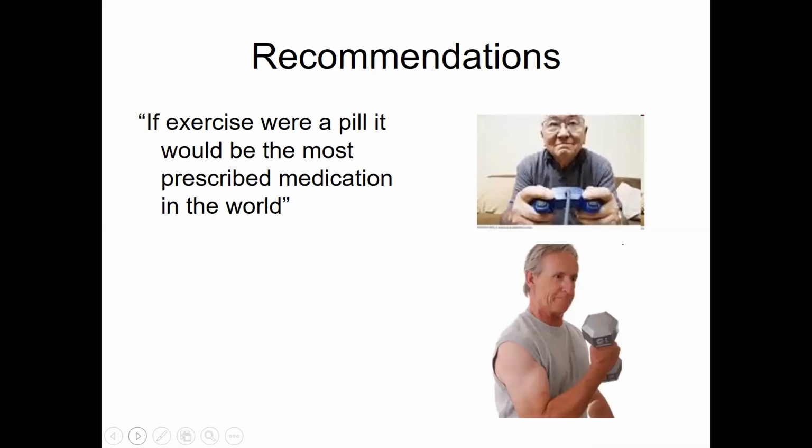So we'll talk a little bit now about exercise. We talk a lot about nutrition recommendations. Obviously there's a difference between a couch potato and someone who's out and keeping their strength up and doing their exercise. I don't know who said this first. I had a professor who in class said if exercise were a pill, it would be the most prescribed medication in the world.